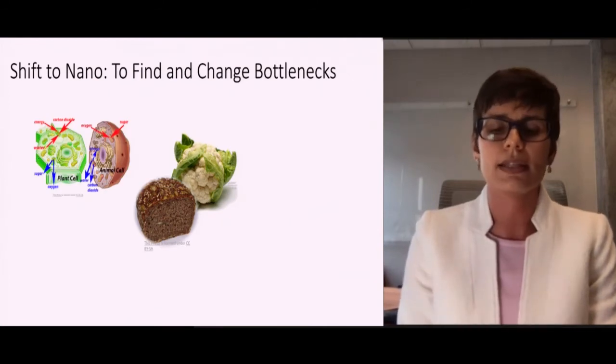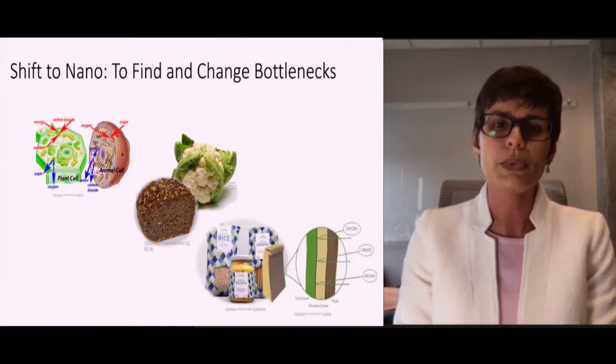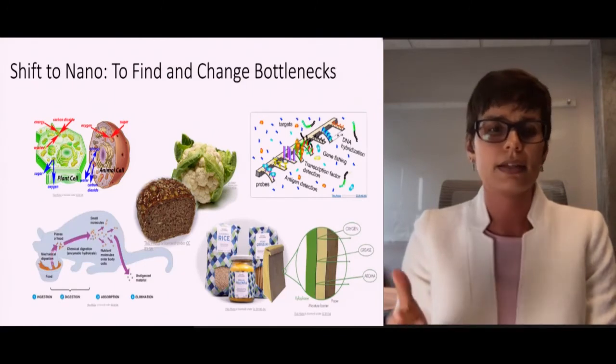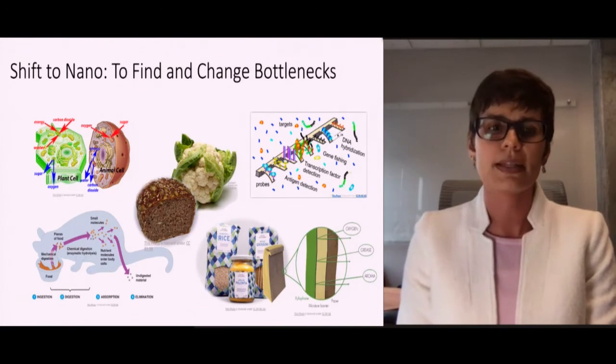Looking at the cell level, we can modify things using nanotechnology to manipulate cells. We can also repurpose materials that we don't use to make packaging and make decomposable materials. And in the case of animal nutrition, we can design, for example, delivery systems for better nutrition, for delivery of probiotics, for administration of medicines and so forth.